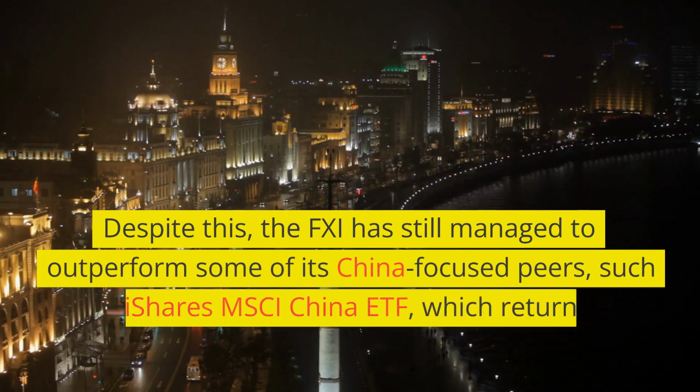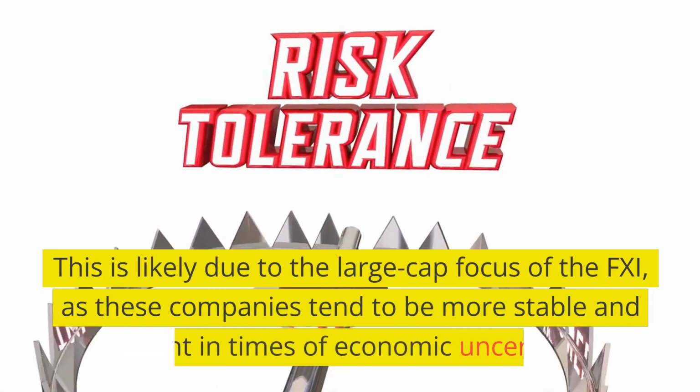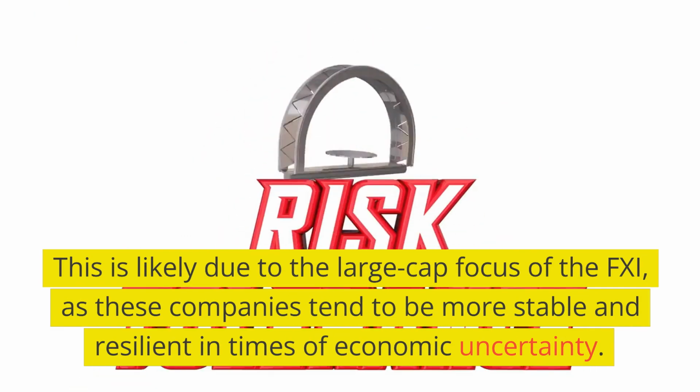Despite this, the FXI has still managed to outperform some of its China-focused peers, such as the iShares MSCI China ETF, which returned just 0.76% over the same period. This is likely due to the large-cap focus of the FXI, as these companies tend to be more stable and resilient in times of economic uncertainty.